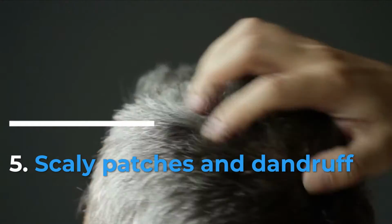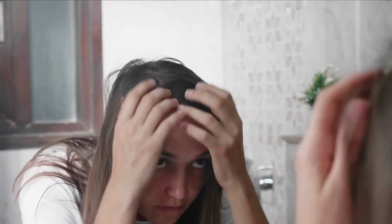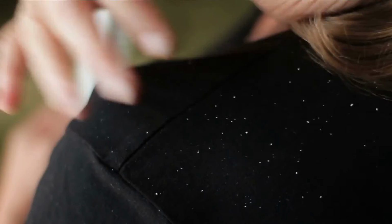Scaly patches and dandruff. Dandruff and seborrheic dermatitis, SB, are both skin disorders that affect the oil-producing areas of your body. Skin that is itchy and flaky is involved in both. Unlike dandruff, seborrheic dermatitis can also affect the face, upper chest, armpits, and groin. These skin disorders are most likely to occur within the first 3 months of life, during puberty, and in midlife. Both conditions are also very common, according to studies. At least 42% of infants and 50% of adults suffer from dandruff or seborrheic dermatitis.